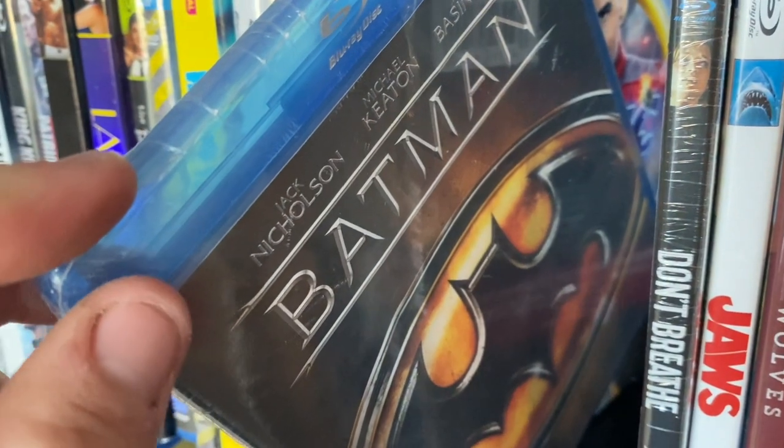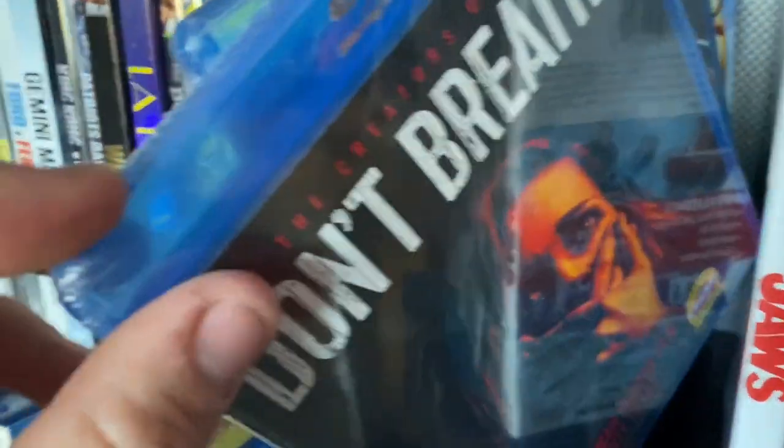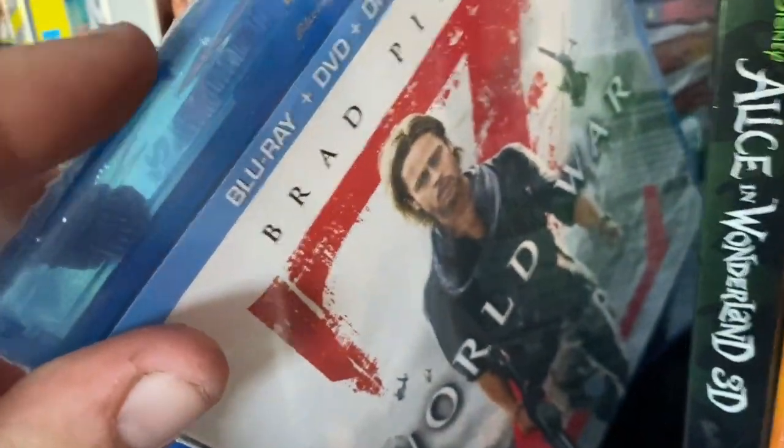The Batman 89. Have not seen it. Oh my God. Sorry about that. Don't Breathe. Jaws, watched for the first time last year. Masterpiece. Dances with Wolves, arguably my favorite Western of all time. World War Z. I always thought this was made by David Fincher. It's not. Great movie.